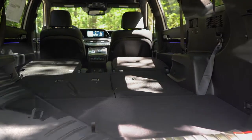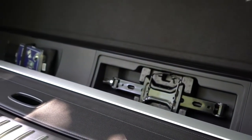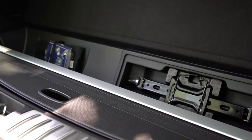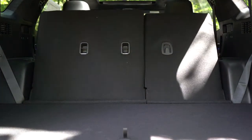But also in that cargo area, there is a 12-volt power outlet. There is some in-floor storage as well. And there is a cargo cover, which is currently in the in-floor storage, but you can take that out and use it for the cargo area if you wanted to. So that's always an option. And overall, it was super easy to fold those seats down. So definitely no issues there either for me.